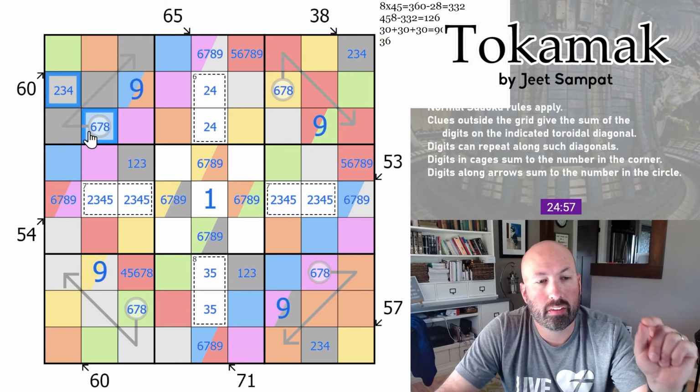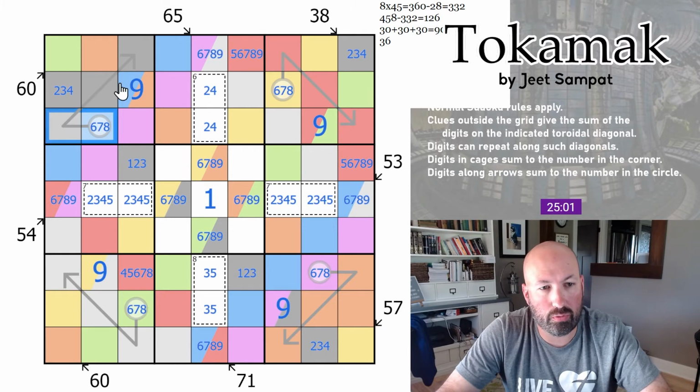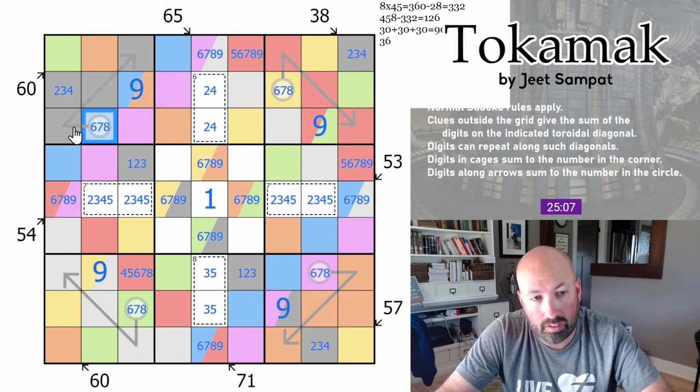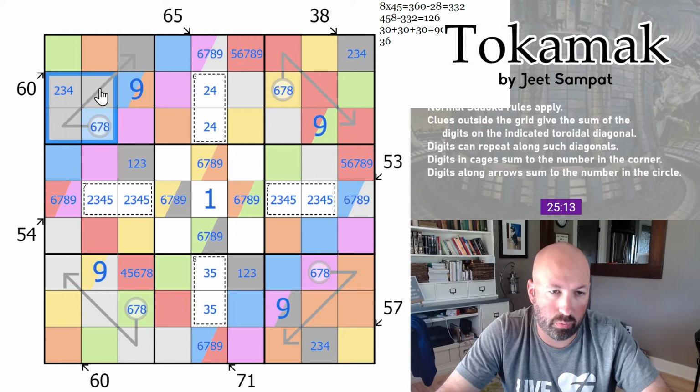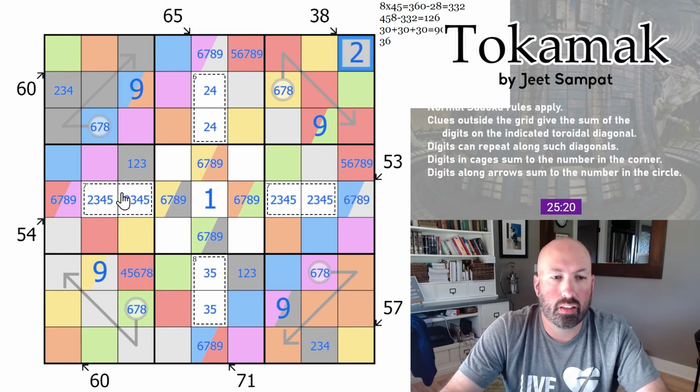But it's actually 10, because if you have 6, you have 1, 2, 3 on the arrow. This has to be a 4. If it's 7, you have 1, 2, 4 on the arrow. This has to be a 3. And if it's 8, you've used up your 2 degrees of freedom, and it has to be a 2 with a 1, 3, 4 on the arrow. So these two have to sum to 10. Therefore, the rest have to be the minimums.